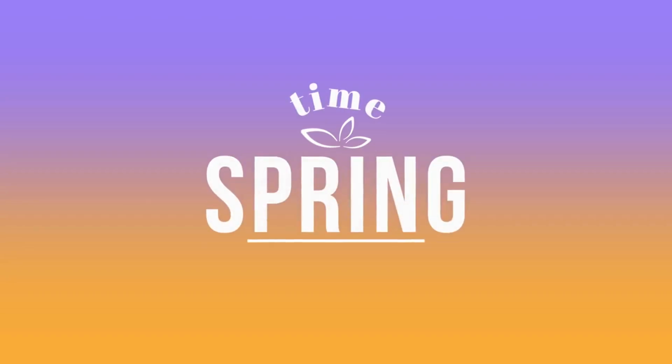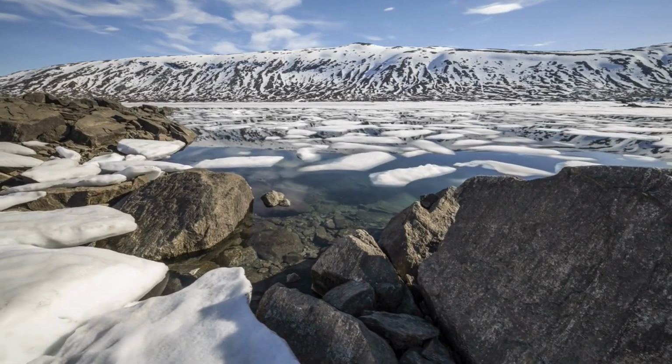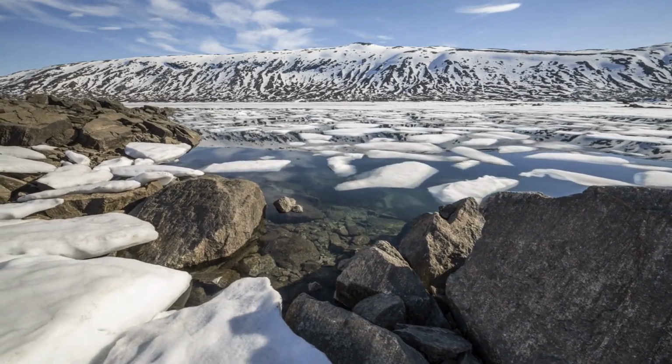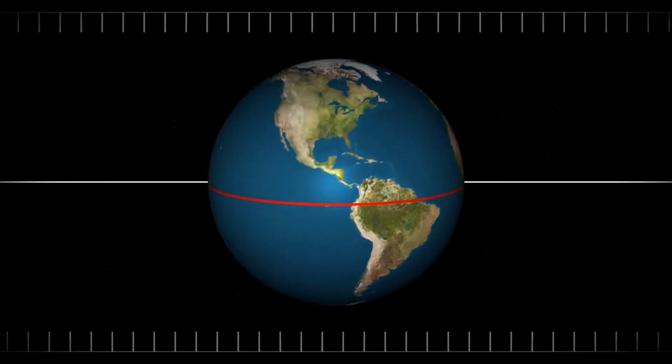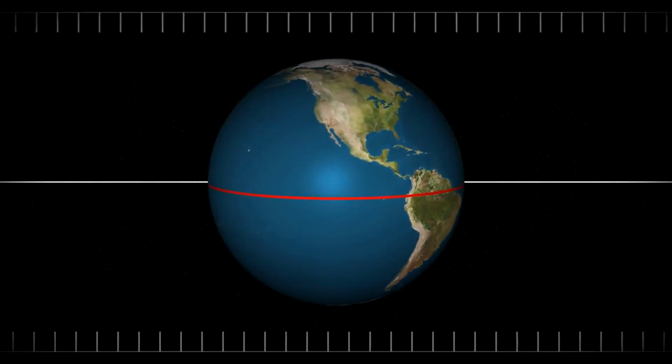The spring equinox, a fresh start. The spring equinox typically occurs around March 20th, marking the first official day of spring in the northern hemisphere. It's a moment of balance, where the Earth's axis is not tilted toward or away from the sun.